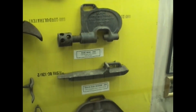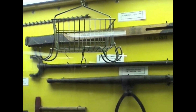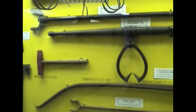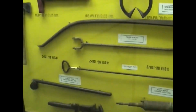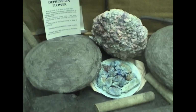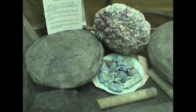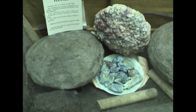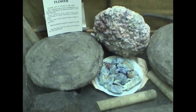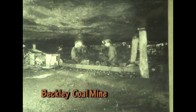Here's some tools on display that were used in repairing the railroad that took the miners underground. It's a small coal pick used in 1918. If the miner while drilling ran into one of these sulfur balls, he could try to break through it or begin a new hole in another place. You can see sometimes the miners are working on their hands and knees with very little headroom in the mines.